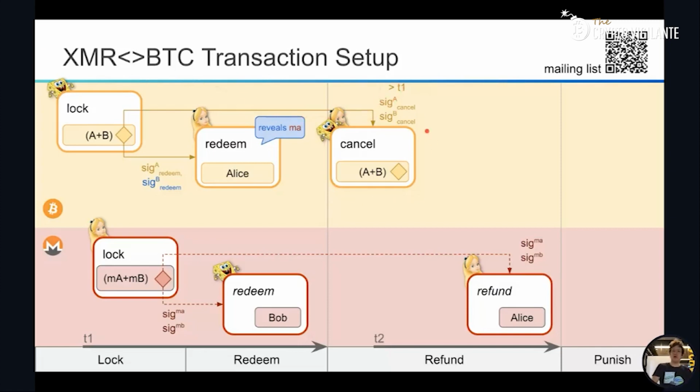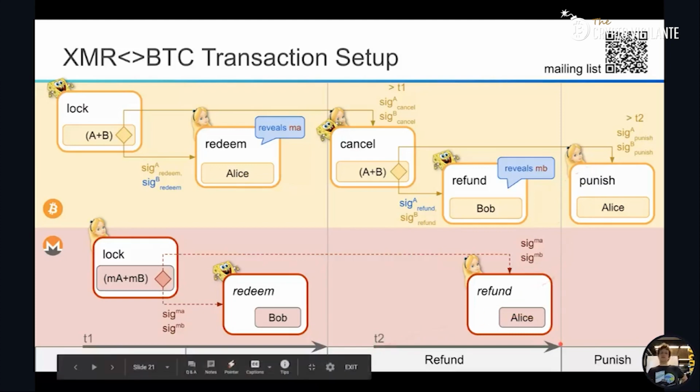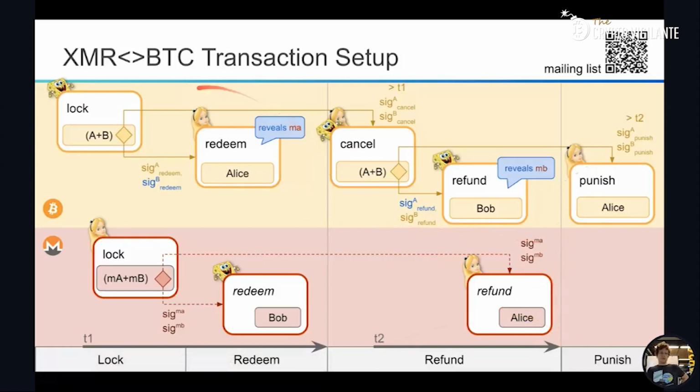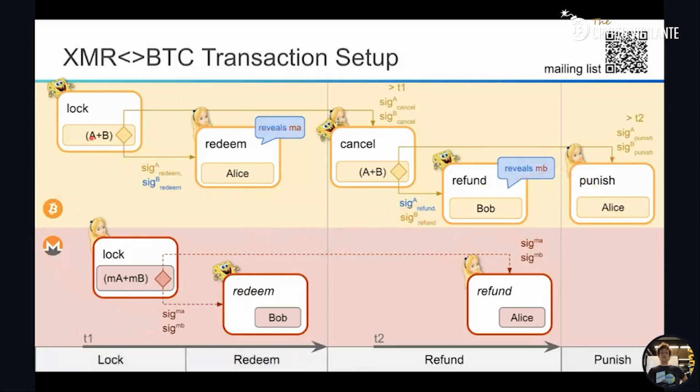Cancel can be published by both parties, because afterwards there are again two scenarios. From the cancel transaction, once that was published on Bitcoin, Bob could go for refund. Here an adapter signature is being used again that would reveal his key part on Monero, here being the MB, that Alice, knowing MA, could then use to refund, claiming the XMR. Or a punish scenario where there is this second time lock in place, because in a case where there is no redeem and Bob doesn't refund, Alice would not be able to take back her money, right? So she's able to punish Bob, take the Bitcoin, and leave him with nothing.